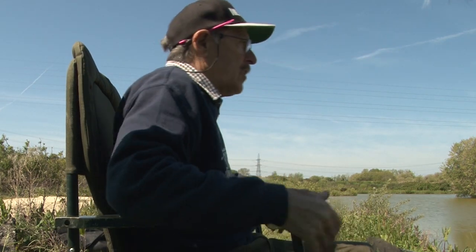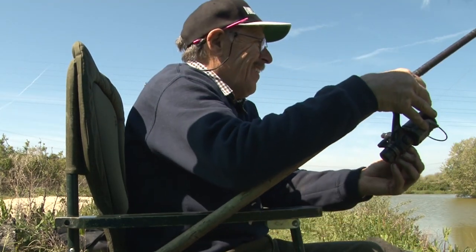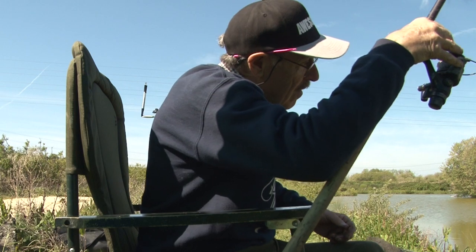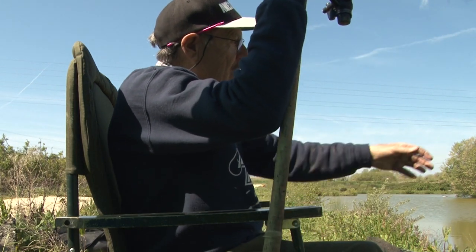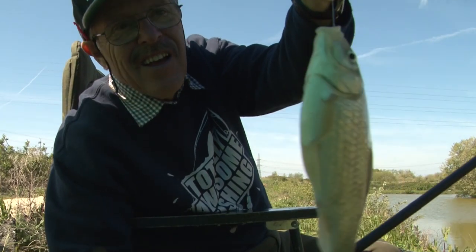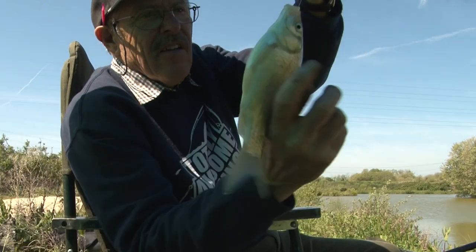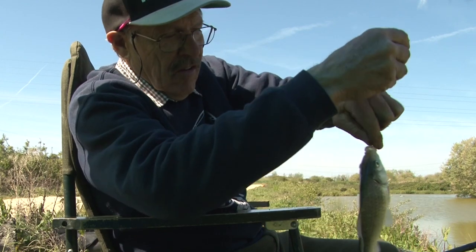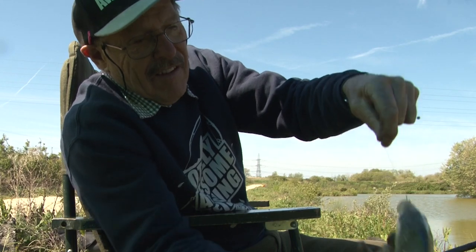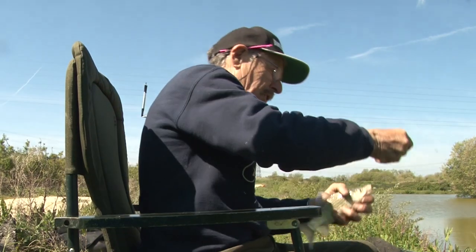Oh, hang on, Mackie's got a fish. It's a double whammy, Mac. Hang on a second. I'm just worried this is going to be one of those big roaches you said about. Oh, well, I don't know what this one is. Can you guys see that? Roach bream hybrid. Yeah, this looks like a hybrid. What is that? I don't know what it is, people. Answers on a postcard. Carp, just a small carp. Anyway, we're going to go check Mackie's fish out a second.